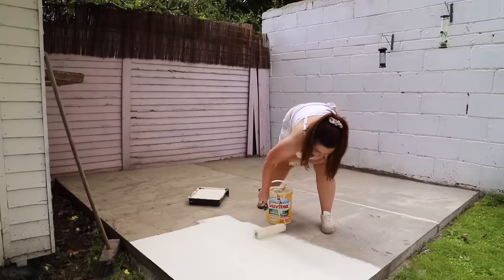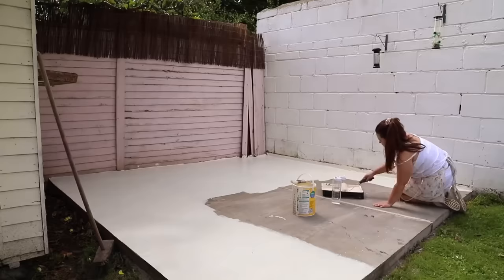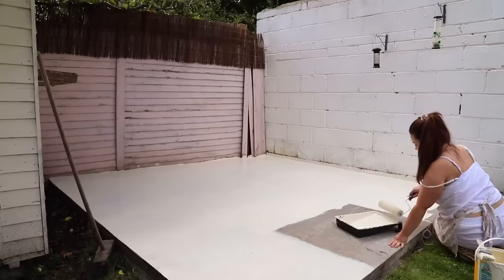And I wanted a brick floor, and I did price up tiles, and they were just not in the budget. I did not have the budget after spending on the greenhouse to have a tiled floor. So I decided to paint a tiled floor with my sponge.